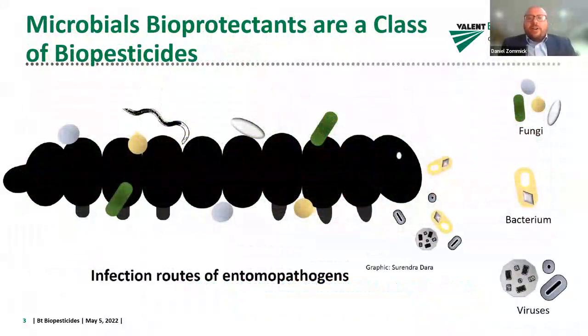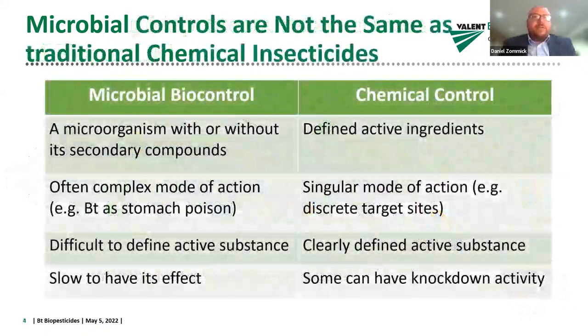In general, there are 3 general classes of microbial bioprotectants. The first are fungi, microbes like Metarhizium or Beauveria bassiana; then bacterium like BTs; or viruses. This image on the left shows the different ways in which these classes operate. For example, BTs and viruses exclusively work through ingestion, while fungi will attach to the outside of the insect and actually invade them from the outside in. And that's really an important aspect about microbial biocontrols.